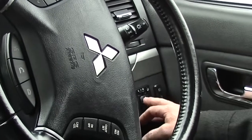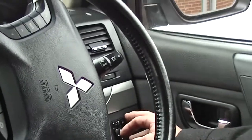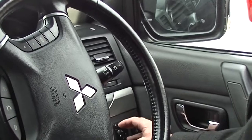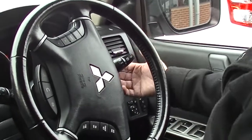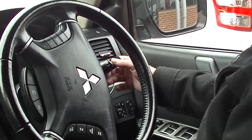We have our mirror controls here for our nice big mirrors, and if you're parking in a tight spot or you are going forward driving in through a tight spot, you can push that little button and fold the mirrors in. You can also do that on the key as well, so really handy feature there when you're locking the car. Coming up, we have our indicators and our headlight switch on the right hand stalk here.